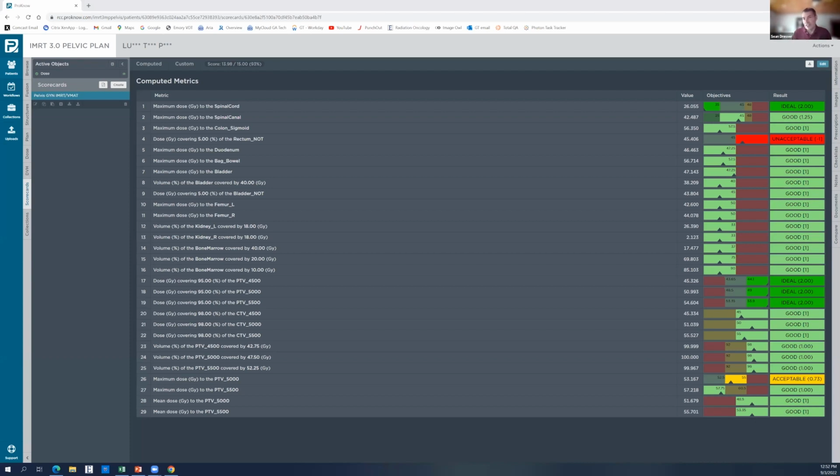But like Eric said, the structures should be the same, the nodes, the PTVs and all that. The differences come in how much you can optimize. With a 3D plan, you don't have the ability to optimize. You're just putting on orthogonals or APPA or four-field, however you're doing it. And so you don't necessarily need the rinds and all that, because there's nothing you can do with them.